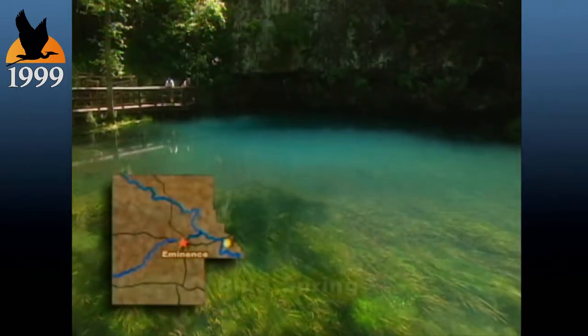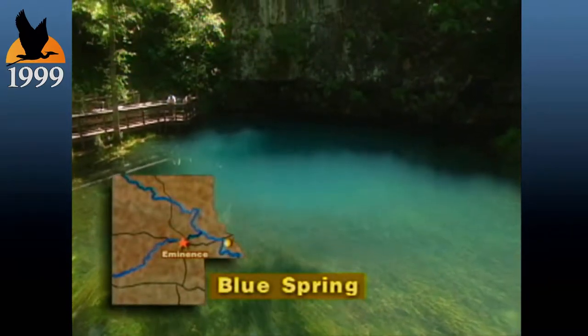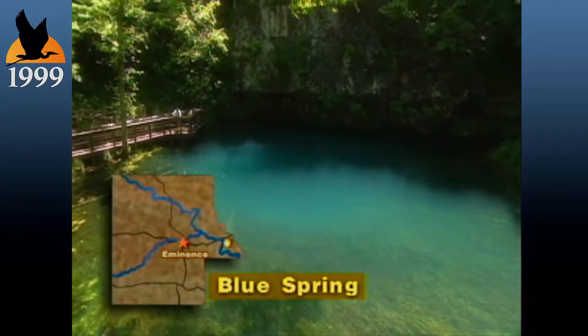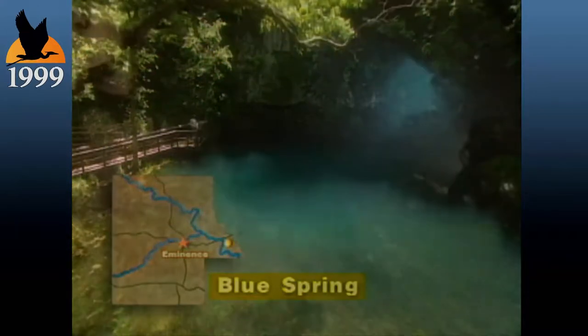East of Eminence, off Highway 106, is the Blue Spring Natural Area. This is what the Osage Indians called the Spring of the Summer Sky. Blue Spring is the deepest spring in Missouri, reaching a depth of over 300 feet.